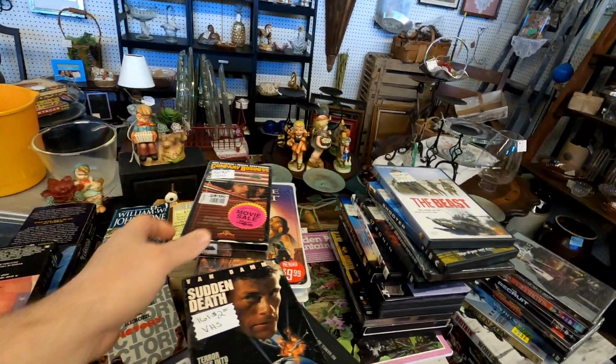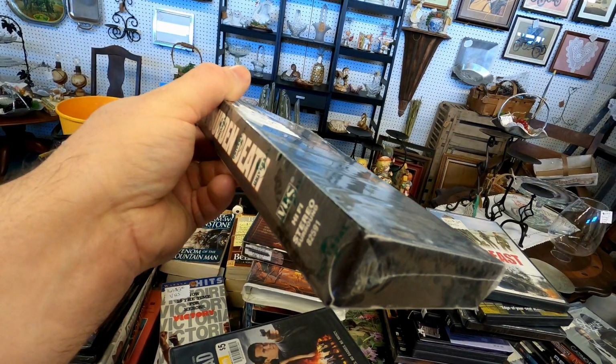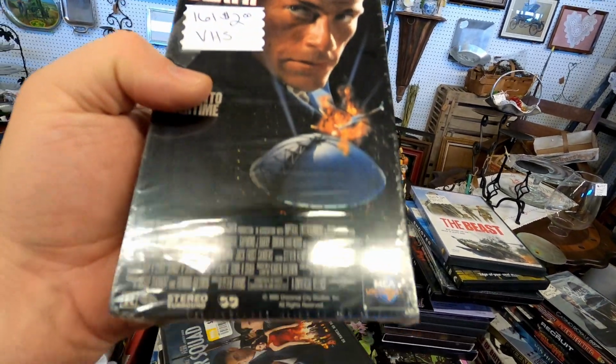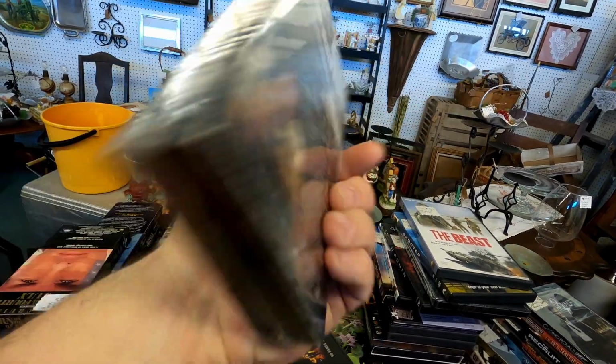They would reseal them. This one looks good, but typically there would be some kind of line, but this might be, because if you look, it's got the Universal Studios shrink wrap, so this might be a pretty good VCR tape because it's factory sealed.